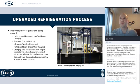Clearly, to charge the hydrocarbon refrigerant, we've invested in precision charge metering equipment there. Also invested in ultrasonic welding equipment to seal the system completely after charging. And then after charging, an additional hydrocarbon refrigerant leak check to confirm the process ports are sealed tightly. And you can see in the image there the black walls, if you will, around our charging cell. That's for containment and proper ventilation to exhaust any small amounts of refrigerant released during the charging process. We've also invested in backup power generation to ensure the safety of our equipment and our operators in the event of a power outage.